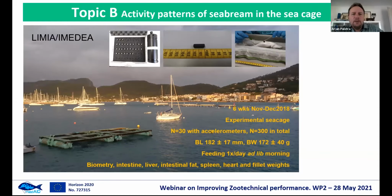Moving to the second topic, where we try to follow the activity patterns of the seabream in the sea cage. That was performed over a period of 6 weeks in November, December. We transferred 300 fish from the facilities at IRTA to Mallorca, where we had them in an experimental sea cage that you can see here on the picture. 300 fish, and 30 of them we implanted with an accelerometer.